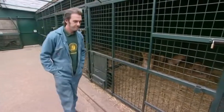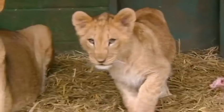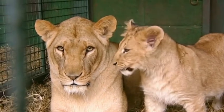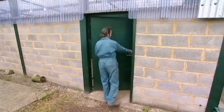Everything is in place for the move. In just 12 hours' time, these lions will have to be enticed into crates for the 400-mile journey to their new home. We'll be back to see what happens.